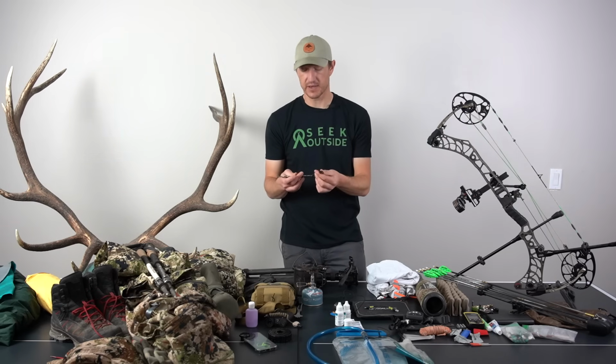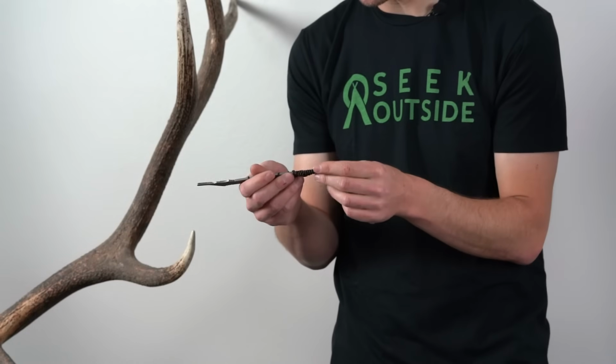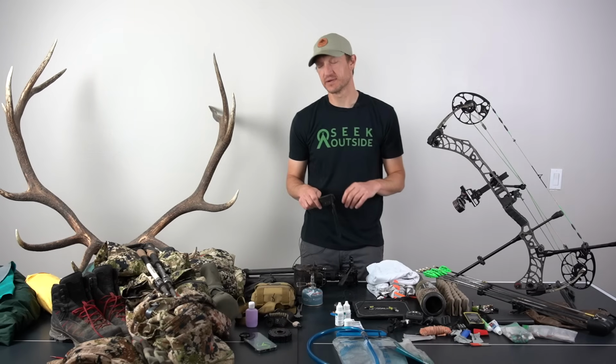You can see you also have a good hunk of extra cord there that can come in handy if a D-loop breaks, or if you have any other issues that you need some cord for. I do carry 2 knives. I like a fixed blade knife for cutting joints.